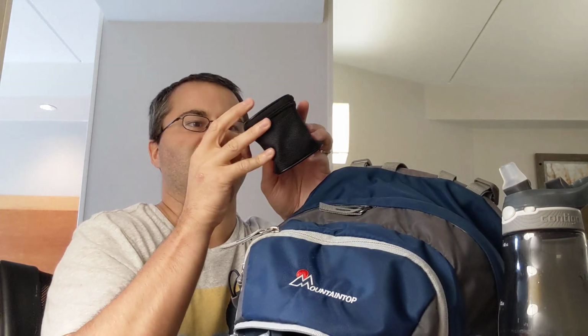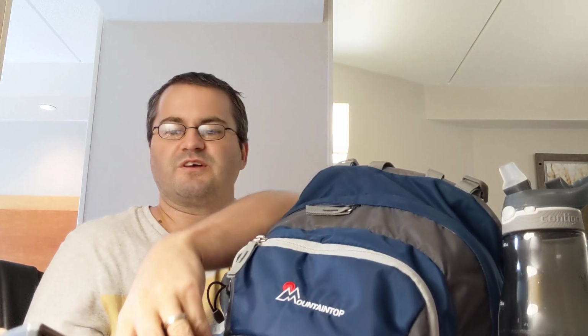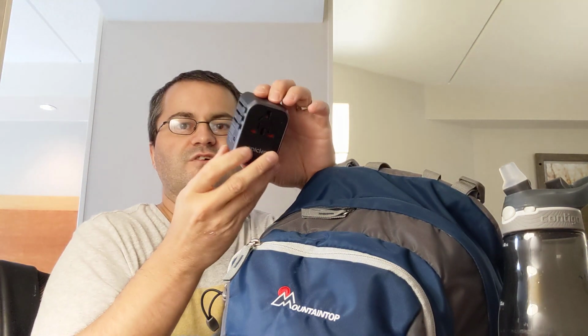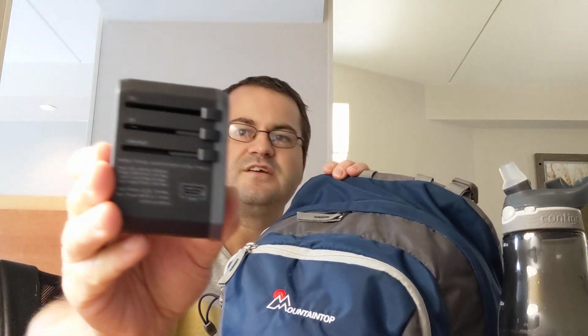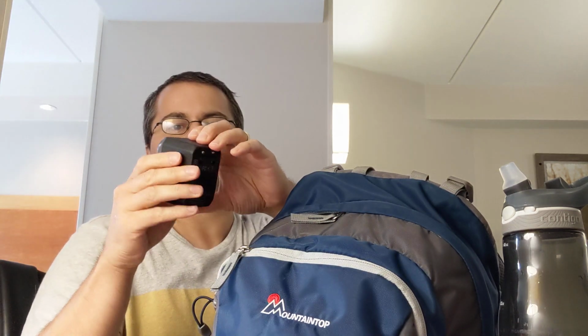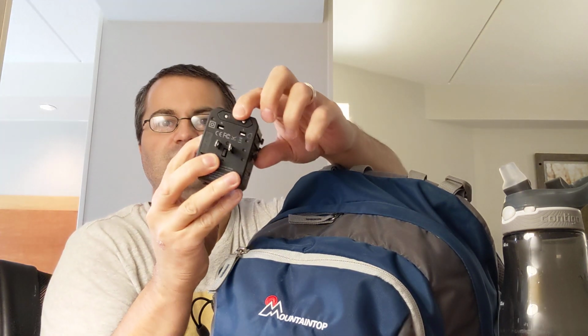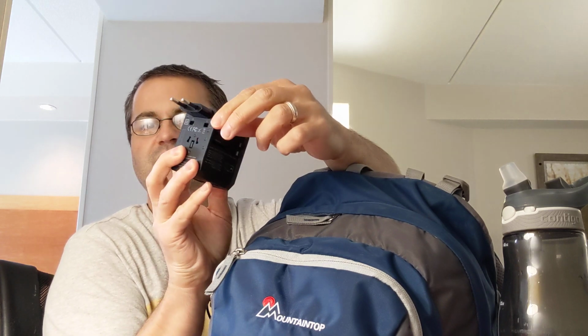First item is, if you watched Nick's packing video, you'll have seen one of these already. It's a charger that's good for all around the world, and so it has UK, EU, and US, Australia plugs. So you press the button on the side, and then you move forward whichever type of plug you need.